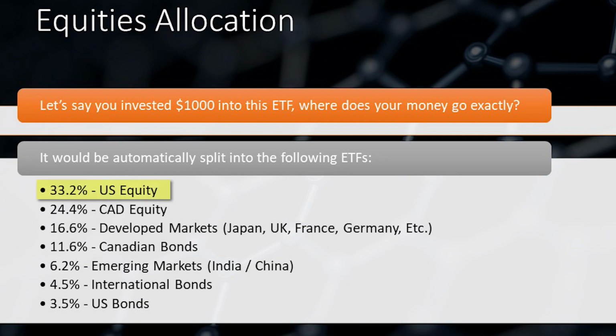So let's say you were to invest $8,000 into this ETF. Where does your money go exactly? It would be automatically split into the following ETFs. 33.2% would go into US equity, 24.4% will go into Canadian equity, 16.6% goes into developed markets, excluding US and Canada, so your money goes to places like Japan, the UK, France, Germany, etc. 11.6% goes to Canadian bonds, 6.2% into emerging markets like India or China, 4.5% goes towards international bonds, excluding US and Canada, and 3.5% goes to US bonds.